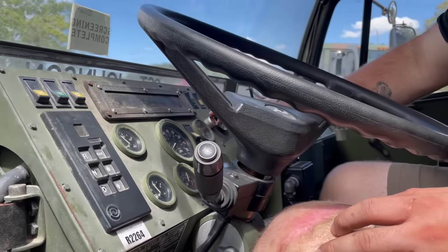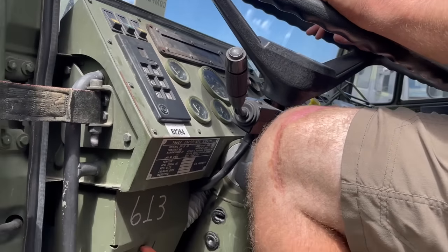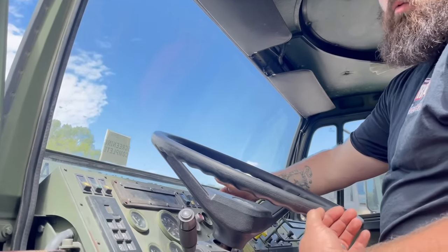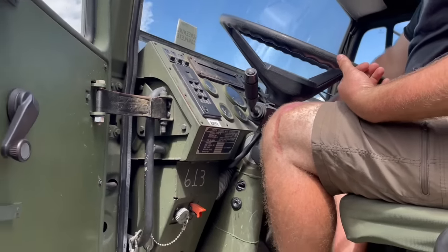What's the green switch do? It turns on all the power from the fuse box. So it's like main power, fuse box power, cluster power, all that kind of stuff. Then you got your lights, low idle, high idle, engine brake, warm up. Up turns the engine brake on, the Jake brake on this rig. Then you got all your lights right here.